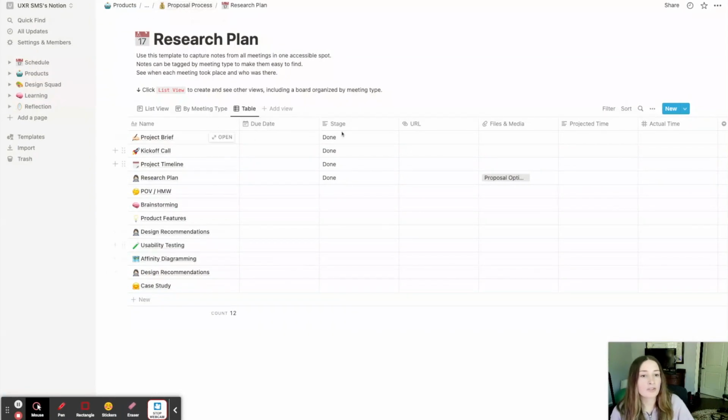I also have over here due date, the stages in URL. You can really customize all of this, but it helps me to see this timeline of the research plan. And you can also upload any artifacts you have. If you design in Figma or use Miro to do your brainstorming, you can upload those files here, so you have everything in one place and you're super organized.